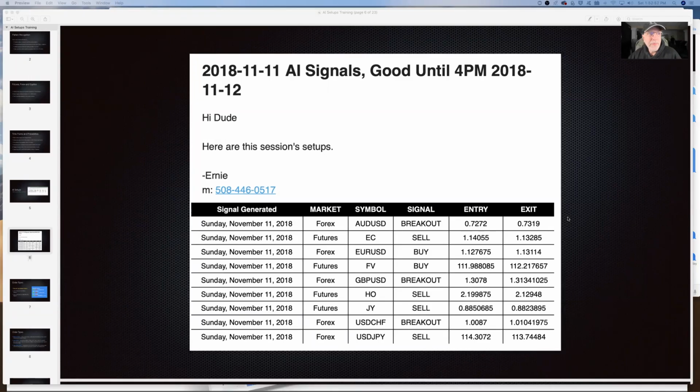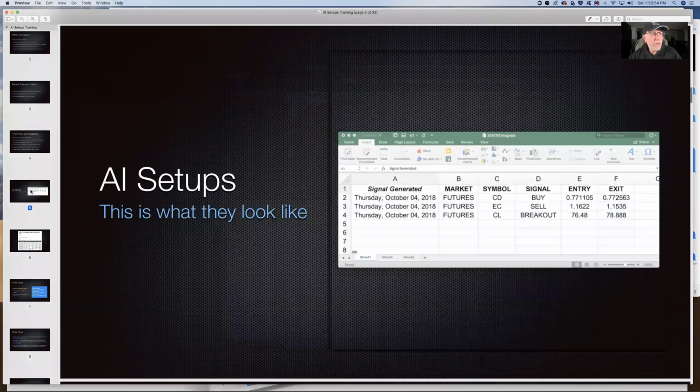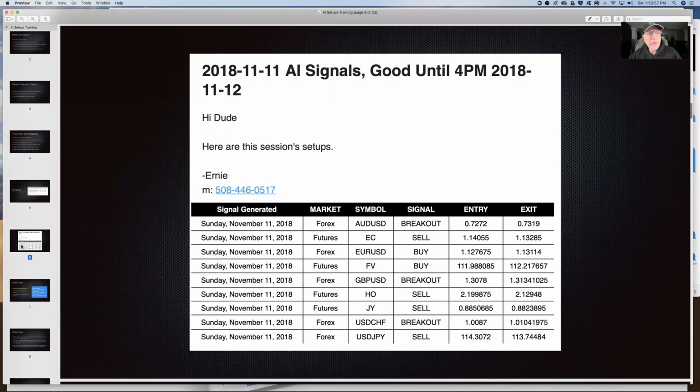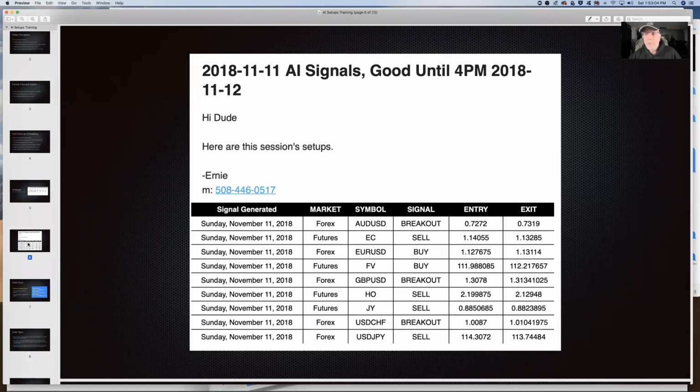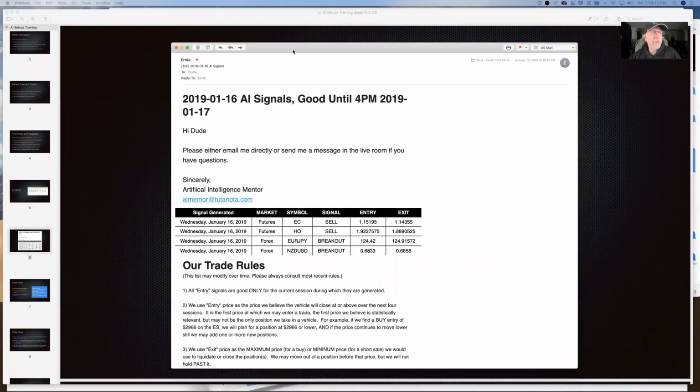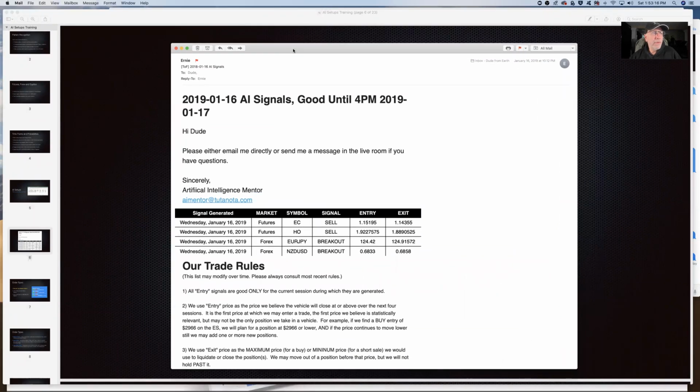Now let's talk about these different trades. Oh, I'm not showing this, am I? That's what I was showing. This is what old setups look like. This is what new ones look like. The email. We used to send out a spreadsheet, and then we went to an email format. This is an email, right? I showed you one earlier. That's an email that just went out just the other day, on Thursday, I believe.